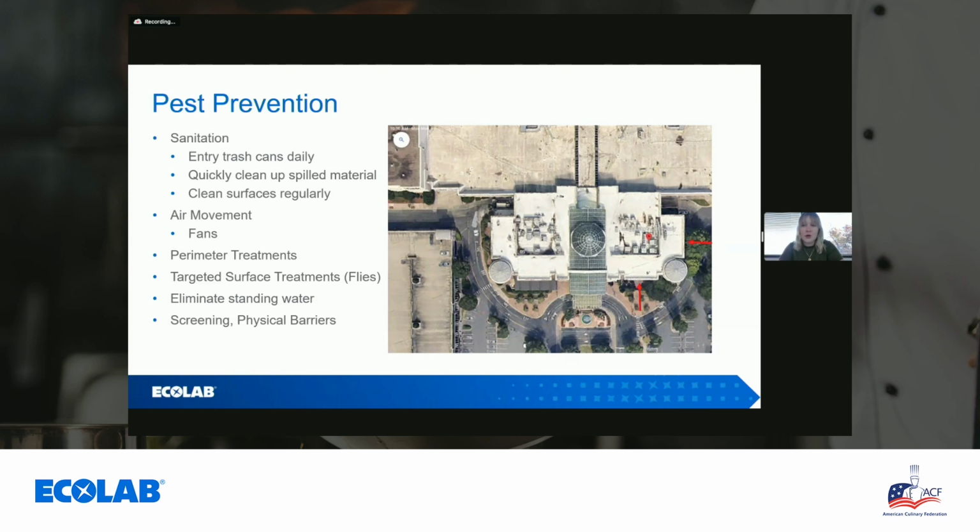I would say too, back to the point on the air movement, if you have the opportunity to introduce fans, that can be really helpful with things such as bees, to really see a good, not elimination, but a reduction in them. So, if you have the opportunity to throw a couple fans on your patio, that could definitely be a helper.